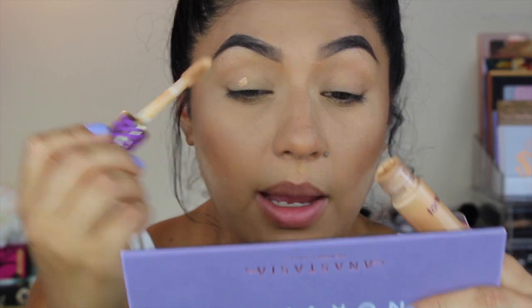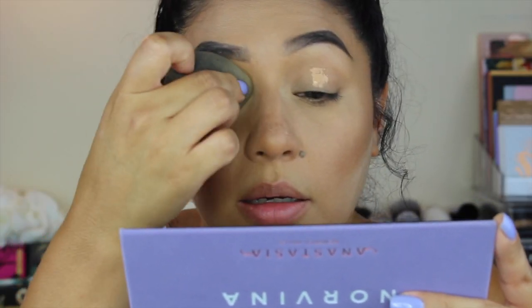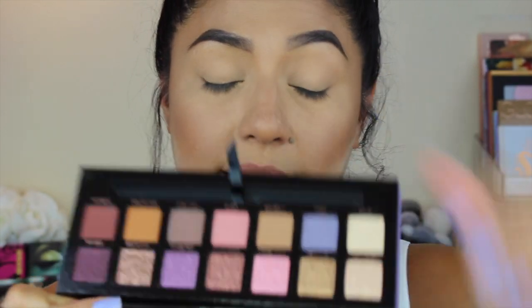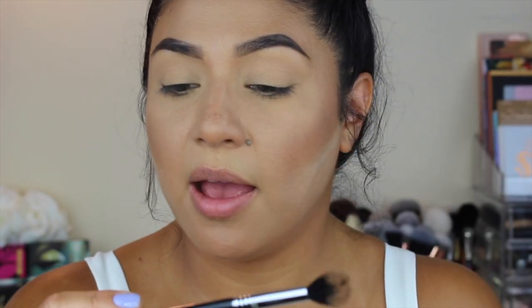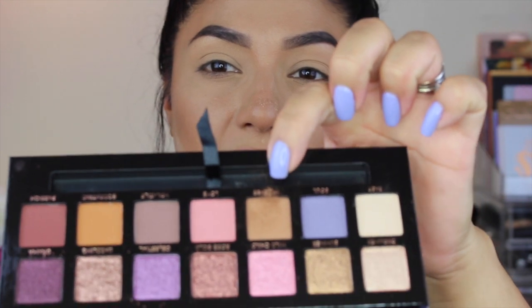Okay, so the first thing that I'm going to do is put a little bit of concealer on my eyelid, and I'm going to use my beauty blender to blend that in. Then the first thing that I'm going to grab is this shade right here, which is called Incense. I'm going to grab it on a Sigma E40 brush. It does have some kickback, as you can see right here.